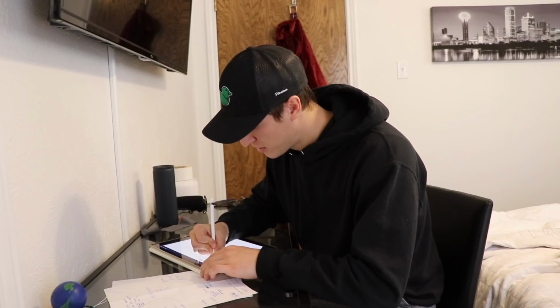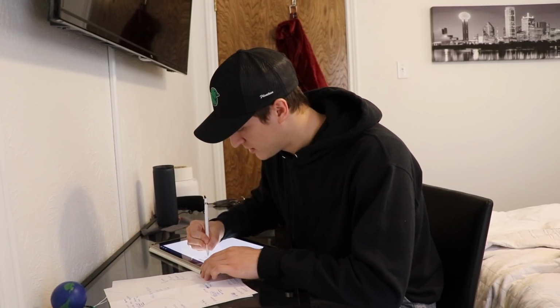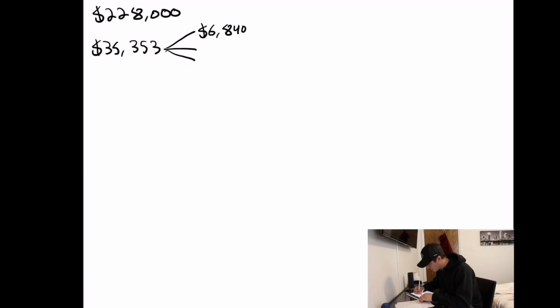In total cash I put into it out of my own pocket is $35,353. But this is broken down into three different buckets. The first one was a $6,840 down payment. So this would be equity that I have in the house from day one, and this was 3% down.